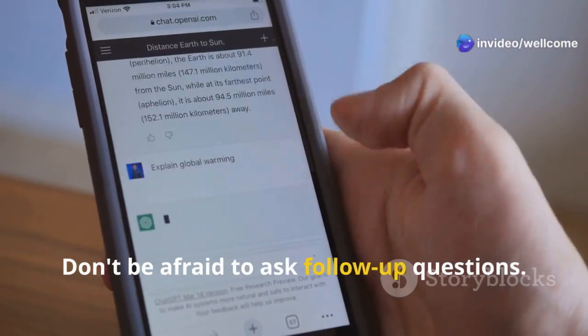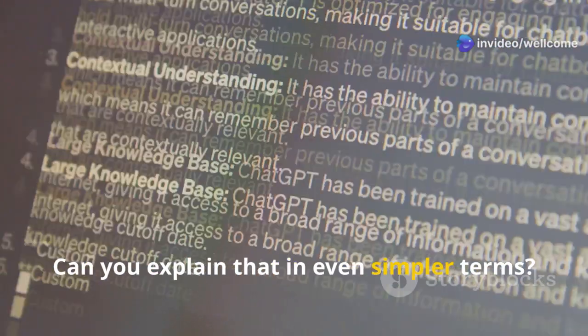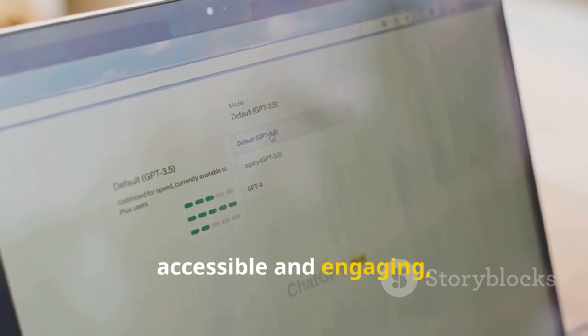Don't be afraid to ask follow-up questions. If something doesn't click, just say, "Can you explain that in even simpler terms?" Or "Can you give me an example?" ChatGPT is all about making information accessible and engaging, so don't hold back on the questions.